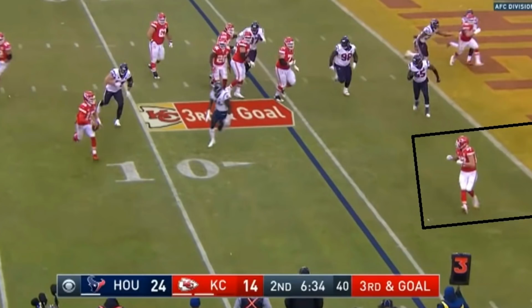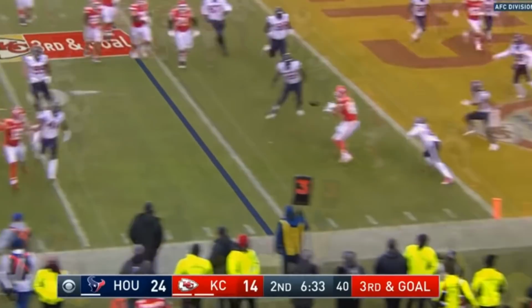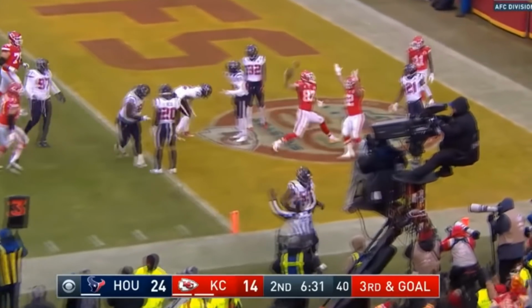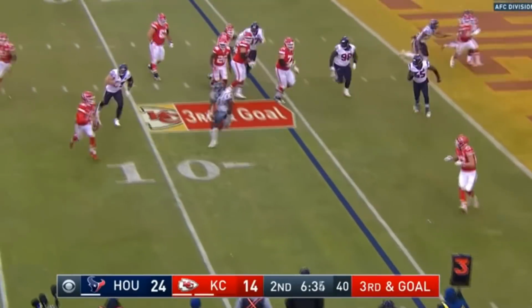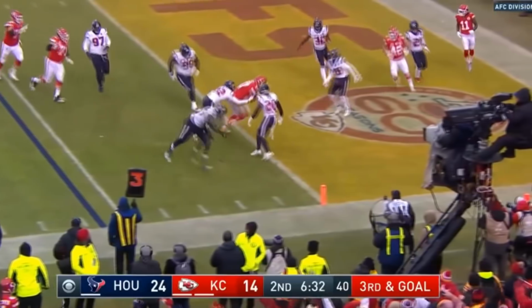Now it's a 4th down, and maybe they kick the field goal, maybe they go for it. But either way, you want to set up a 4th down. However, he still runs way too close to the sideline, which allows Kelsey to get to the inside and get a touchdown. Again, I get it. It's tough. You're going up against Kelsey, but that's not what you should do there.